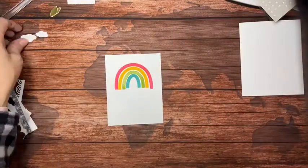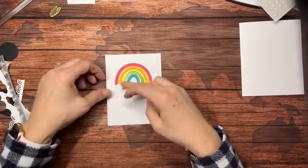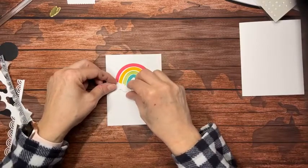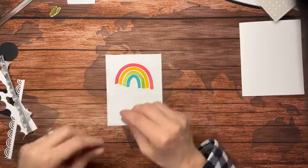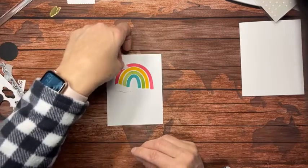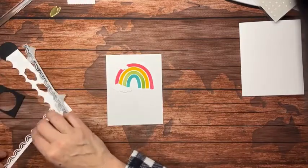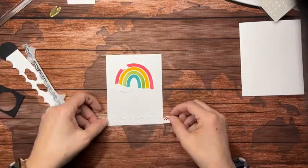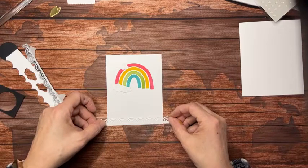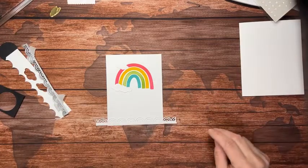So I want to attach some clouds, and this is where you can take the time to figure out how you want to do them. You know, maybe you want to do this kind of like I had on my sample. I was thinking maybe I want to put this cloud up a little higher. I know this is going to go across the bottom, and I can trim that off later, but you can see how you want to trim it. You can kind of just pretend you're laying things on as you would want them.